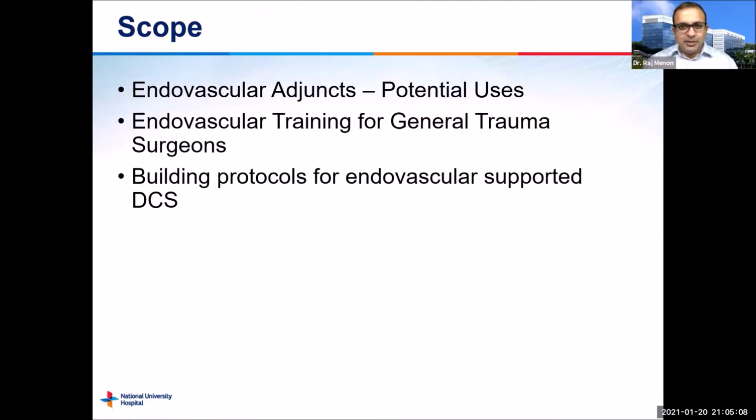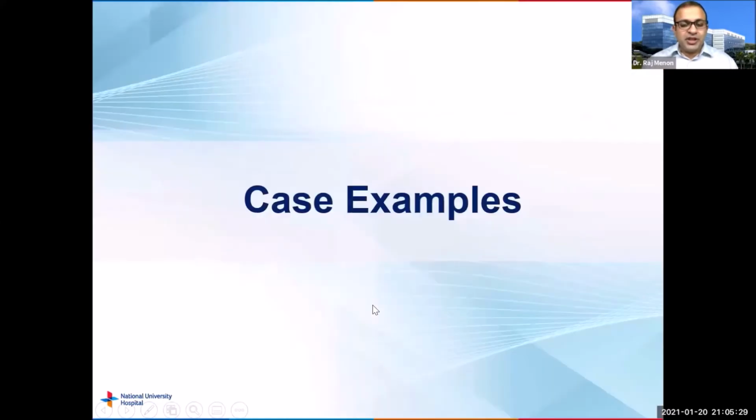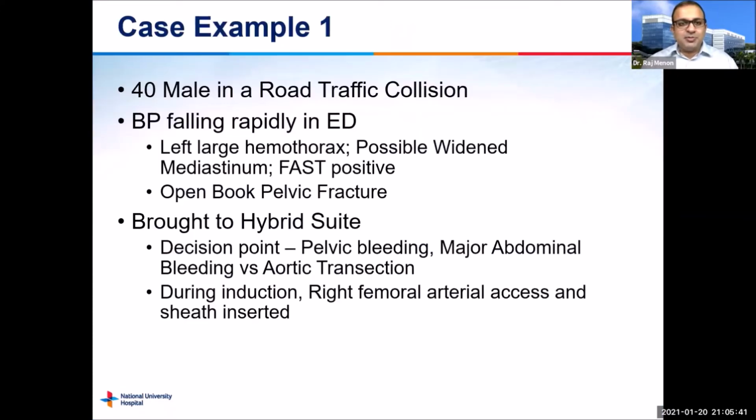We'll go through some of the training which I think is required for trauma surgeons to embark on the use of these endovascular procedures, and also, for many of you who are running your own systems in your own hospitals and are part of a trauma team, how do you build protocols for endovascular supported damage control surgery? So I'll just run through a couple of case examples, just to go through a little bit about how we apply these techniques sometimes for a complex polytrauma patient.